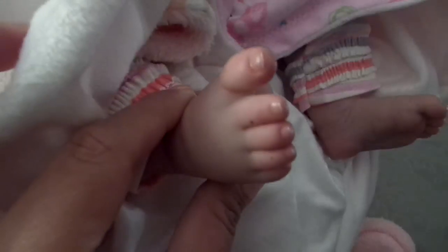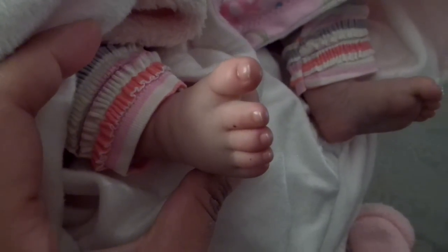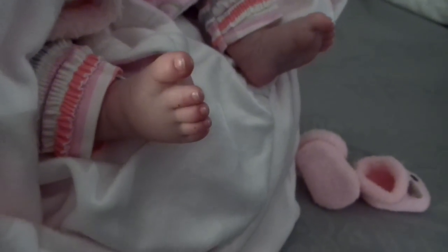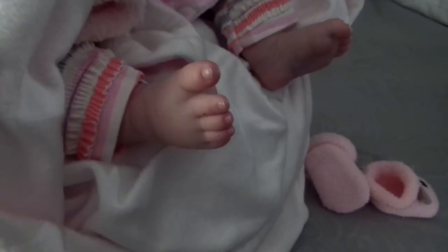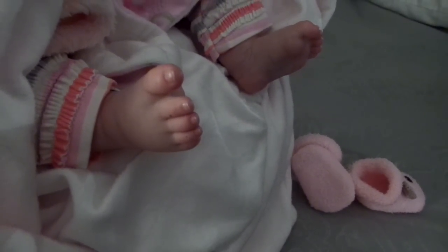I'm telling you, if you guys do not have a Tess baby, you need to get one ASAP. I already told her, oh my god, I can't wait for the next baby. I mean, just look at these feet. I could just stare at them all day. They are just so beautiful.